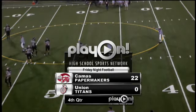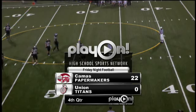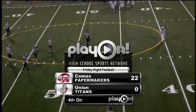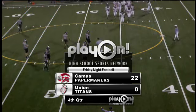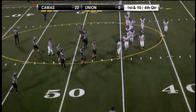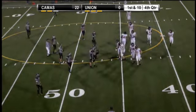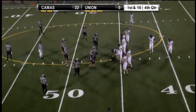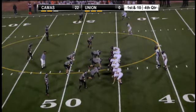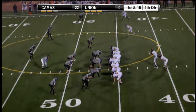So Camas has done a good job. I mean, Nolan is as good as he is. He's still a sophomore, and Camas has brought the house. And every time Union gets even a sniff, even a hint of some success offensively, Camas comes up with a play. Yep. 46-yard line for the Papermakers, and 4.5 minutes to go between them and a victory that would move them to the top of the league standings with a 3-0 mark.